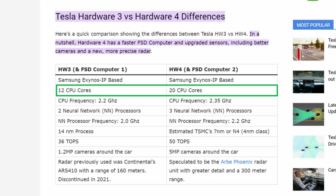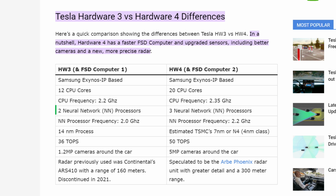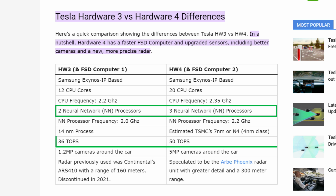But it will, in theory, allow them to see twice as far, maybe, or make a decision on whether that little pixel out there is coming at you or not. It certainly will extend the distance significantly. You're also getting 20 CPU cores instead of 12 in hardware 3. You're getting 3 neural net processors versus the 2 in hardware 3, and those neural net processors are 39% faster. So you're essentially getting 2 times more neural net compute out of this, and possibly radar.